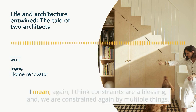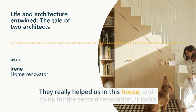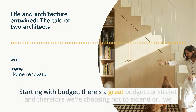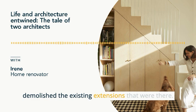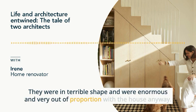It's very tricky. I mean, again, I think constraints are a blessing, and we are constrained again by multiple things. They really helped us in this house, and I think for the second renovation, they'll be really helpful as well. Starting with budget, there's a great budget constraint, and therefore we're choosing not to extend, or we demolished the existing extensions that were there. They were in terrible shape and were enormous and very out of proportion with the house anyway.